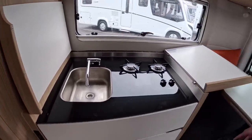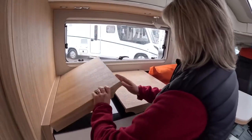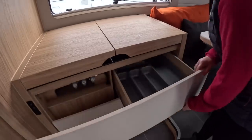So you've only got the two burners, but once all that's packed away, you finish cooking, and then you fold that down, and you've got space. To do what? I don't know. I just like space.